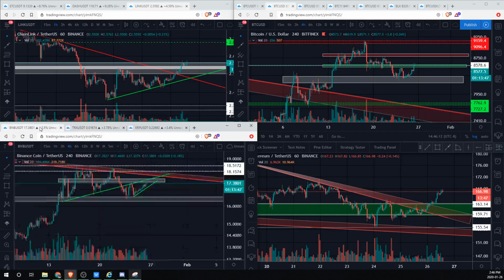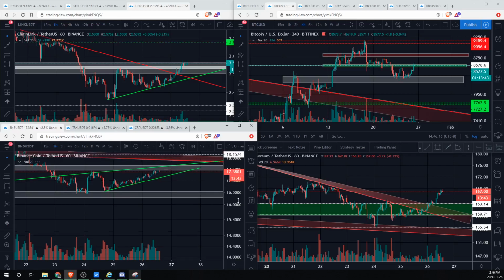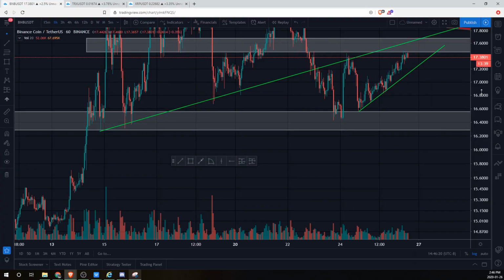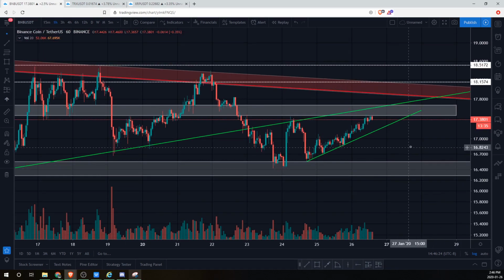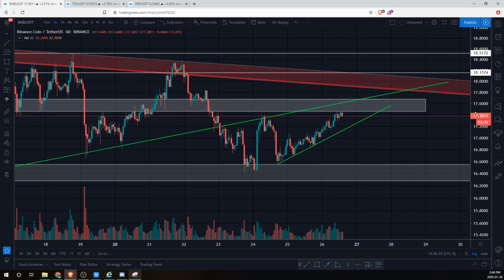I do have a nice little short that could be a potential here on BNB. Definitely not looking to enter just yet, but if you are able to see maybe a potential move to the downside, what would be a potential entry is we're looking for a break in a minor level of support.